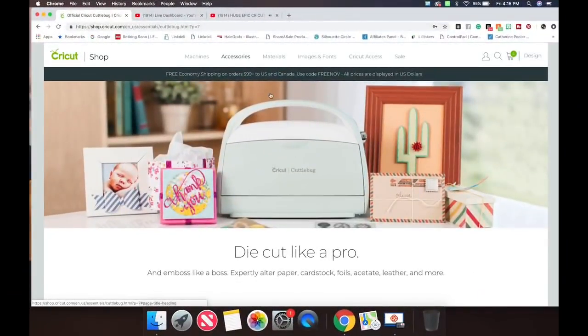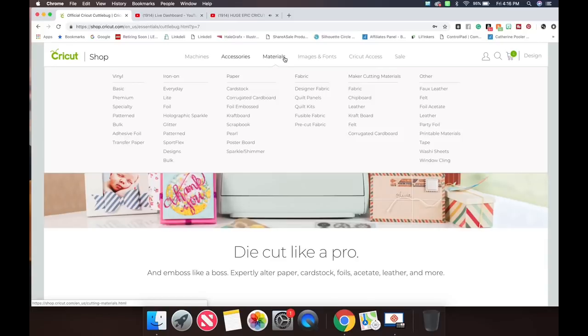And while he's doing that, I see some other questions. As a newbie, I have no iron-on. Which type do you suggest for me? Confused about Light and Everyday. And that is an excellent question. I'm actually going to go back to my computer on that so I can show you what she is talking about. So when you go to the Cricut, you have Everyday and Light.